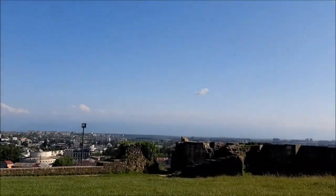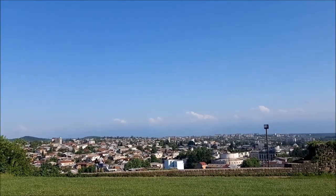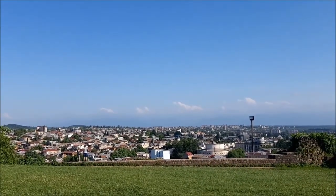The view of Kutaisi, here it is. And you can also sit and have a rest.